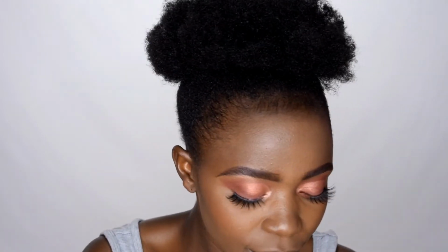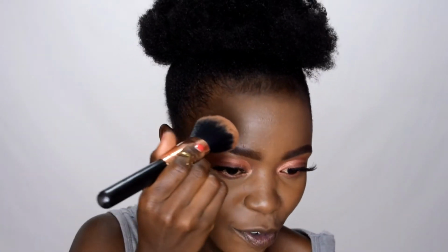I'm going to add a little bit more of that. I'm using one side of the brush to add the shimmer bronzer, because I don't have any other brush, and I also don't want to add too much of it. Just like that. Then you also want to add it on the temples of your forehead.